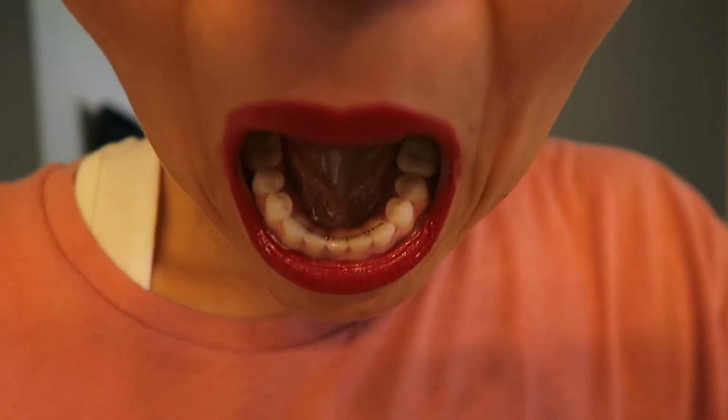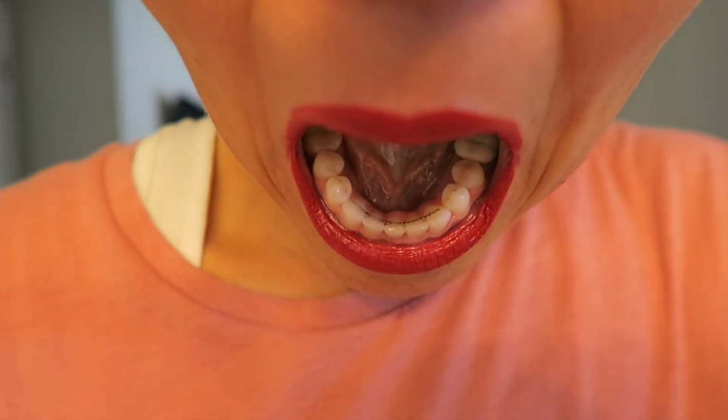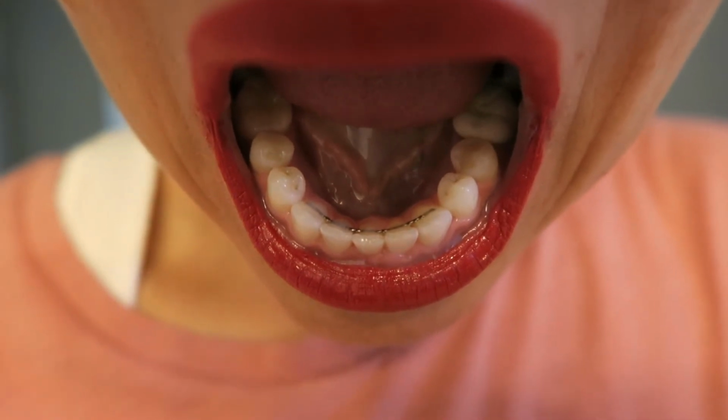So I'll show you on the bottom. It's in the back. It's just a wire. Do you see that? Anyway, I've mentioned this before too, but I was born without an adult tooth, and I was also born without tonsils. So I don't know what genes those are, but I don't remember the name of this kind of retainer.